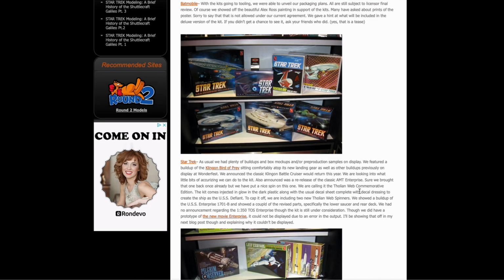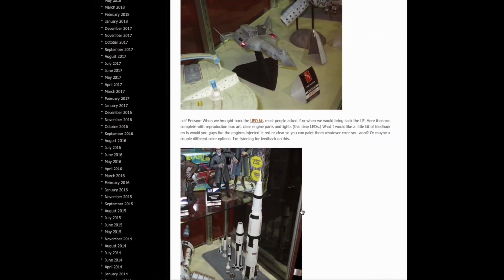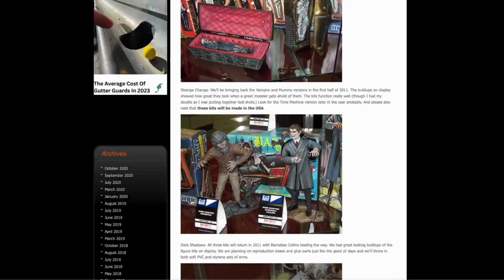And then we have October 2010. Not a post so much about the Enterprise B, but just in general, they went to iHobby and they had mock-ups of the Enterprise B and a couple pictures of the finished parts. Yeah, the lower saucer and the upper secondary hull with the corrected pieces. And they're like, yep, okay, we've got it built up. It's going into production. It's going out 2011.